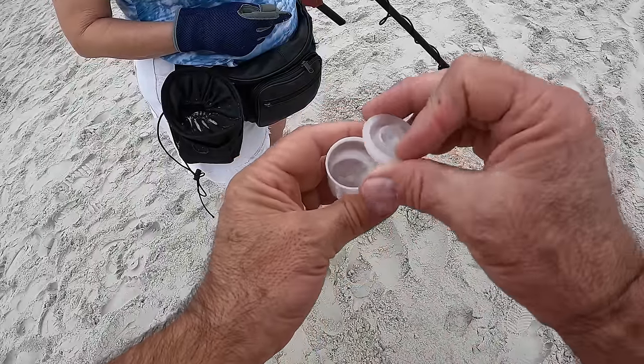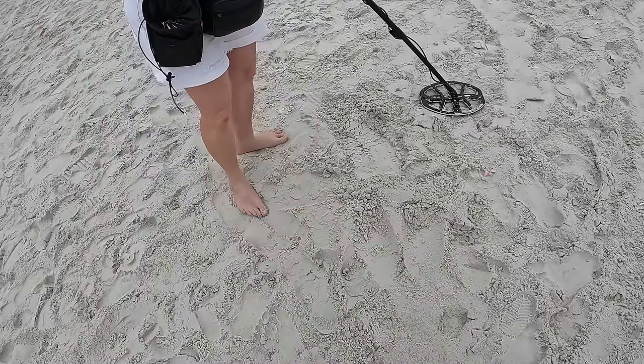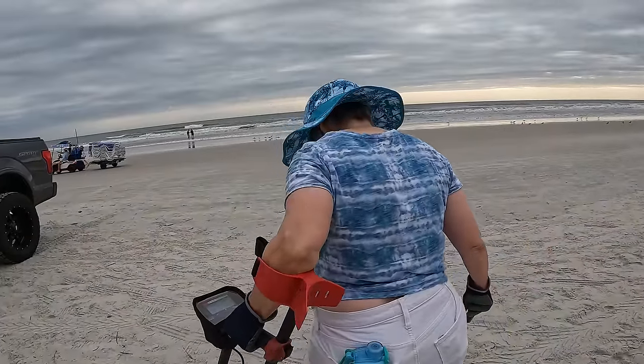So, all right. One earring. It's fake. It's fun. Yeah. Still an earring. Sweet. Looky there. Okay, you found it. I skimmed right over that. What you got?